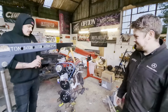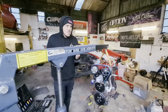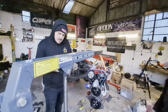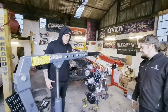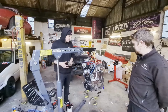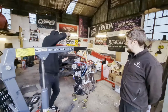Yeah. So we're going to now try and put this in, and hopefully, fingers crossed, we might hear it fire this evening. What time is it now? It's 5:40 now. I've been in work all day, annoyingly, so I've left these guys here to get on with a few bits. They've assembled all the front, done all the bits. So now we're going to put the gearbox on and pick it up and throw it in.